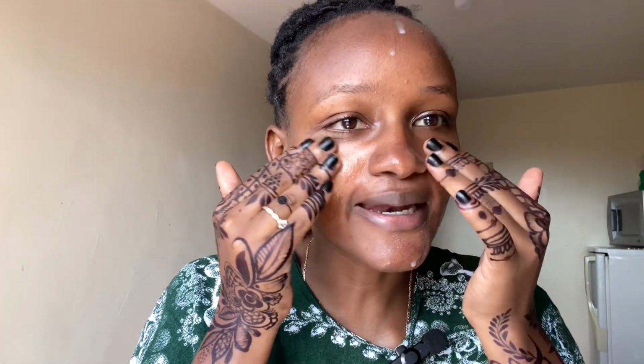the product is working. So, advantage of this product, it easily spreads on the face. It does not leave any white or any substance. As in, it spreads well on the face, in short. And then it also has a nice smell. And when you apply it, it gives you a glow. I don't know if you see that glow whenever I apply it. There is a glow that comes with it when I apply it.